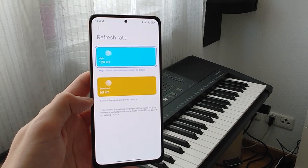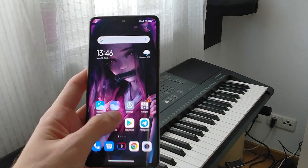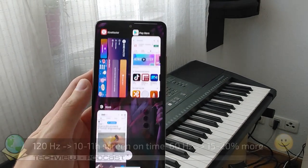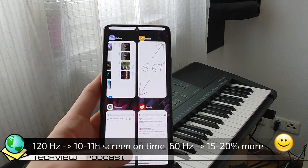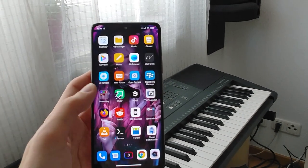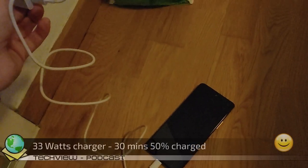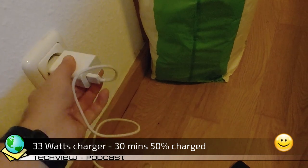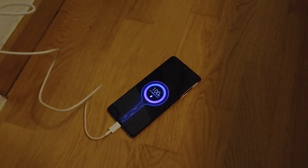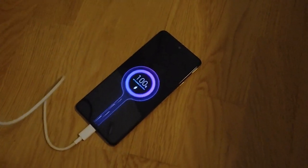120Hz display refresh rate, which is super fast and quick. You can get even more out of it if you change the refresh rate to 60Hz, but spoiler alert, you don't really want to change the refresh rate to 60Hz only. Charging is pretty fast as well with the 33W charger included in the box. 30 minutes charges your device around 50%. In terms of battery life, screen on time for me is around 10 to 11 hours with 120Hz, which is pretty awesome as well.